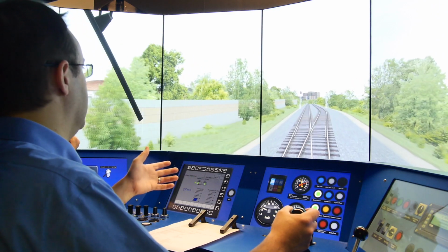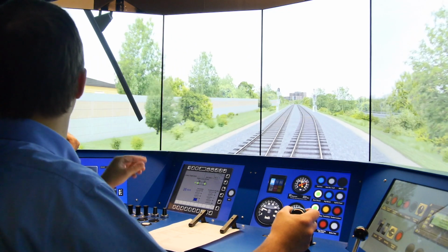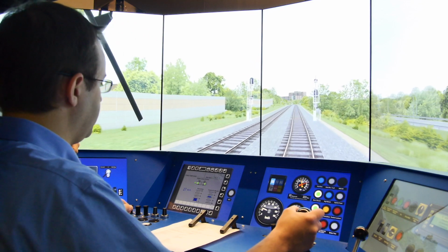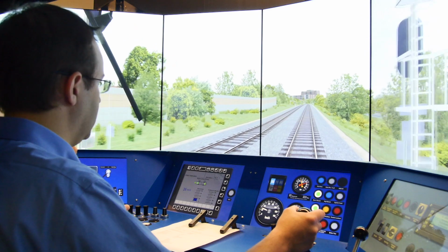So the speed limits that the system enforces, if you go over even by 1 kilometer per hour, it will kick in? Very sensitive. Okay. Yeah. So here I want to keep it below 25. Yes, please. Okay.